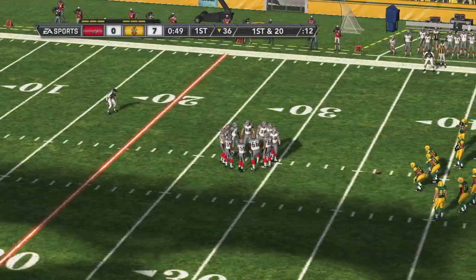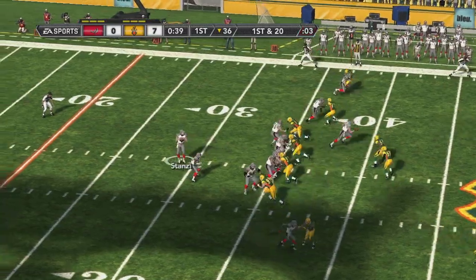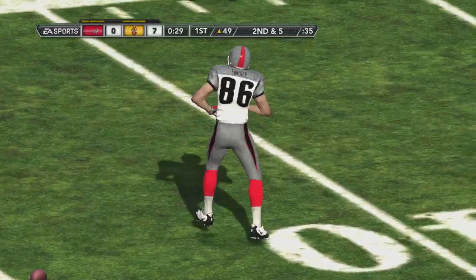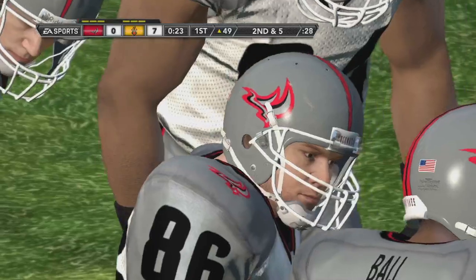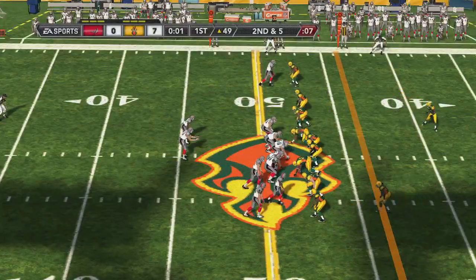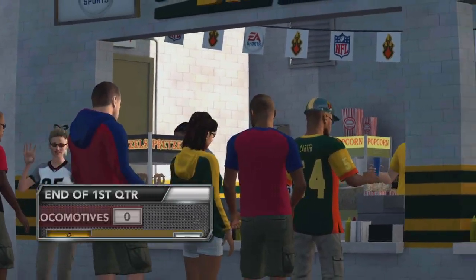For this offense to be effective, they have to stay on schedule. And when you get a penalty like that, it allows the defense to begin to bring some pressure. Dangerous situation for the offense. Passes out to the left. He's dropped down at about the 49-yard line by number 28. Second down and 5 to go. Still a lot of time left, but at the end of one, the score 7-zip.